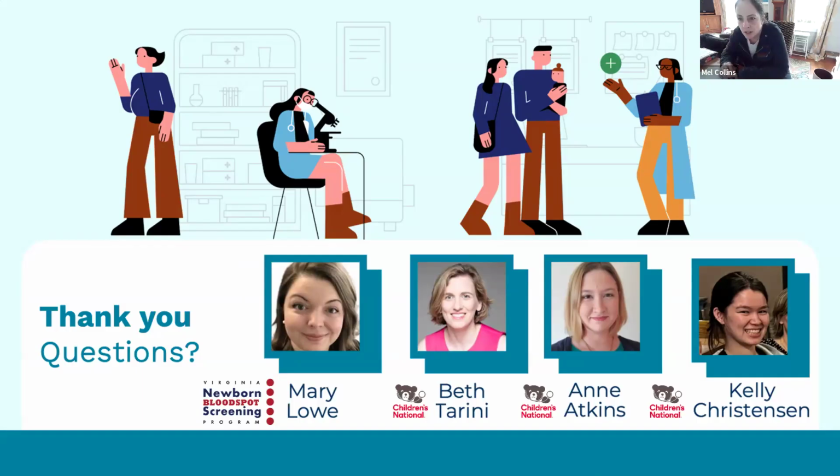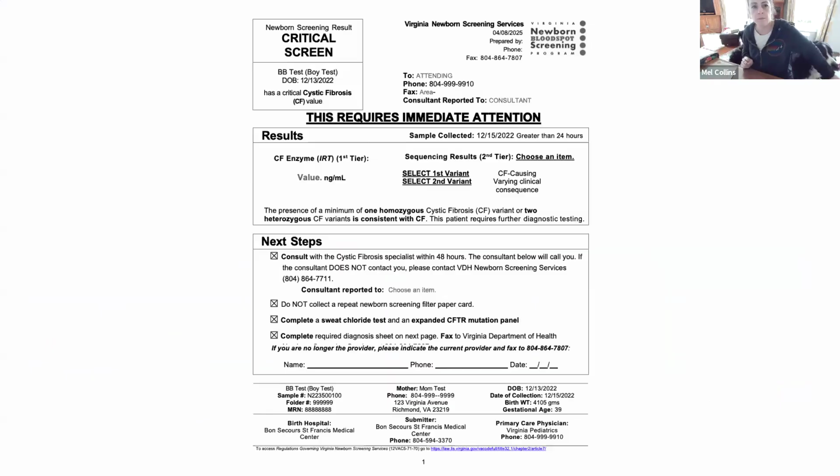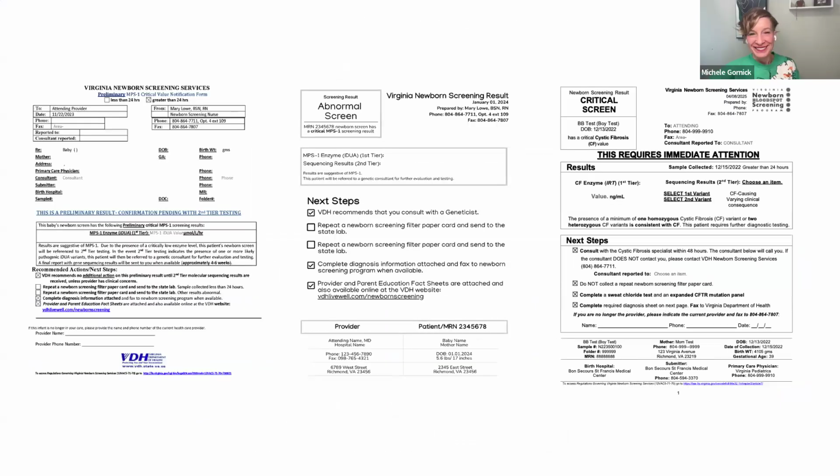I have 2 questions. I have a question and a comment. If you could go back to the second to last slide with the abnormal and the critical screen. Wait, this one? Yes. Okay. I know this is for mucopolysaccharidosis, but if you just had a patient with a single mutation who needed a sweat test, they get the abnormal screen. The critical screen is only for those patients that you've identified 2 mutations.